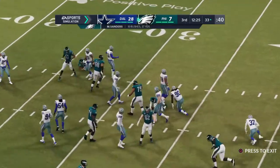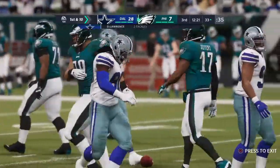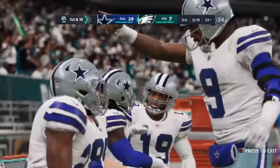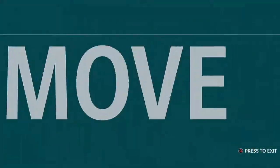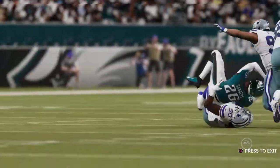And he's able to get it to the 33. Good enough for a 1st down. That's good. Just 4 yards on the pickup, but that's good enough to extend the drive. Not too many offenses want to turn down long drives, but when you're down what they are, they've got to pay it off with some points.